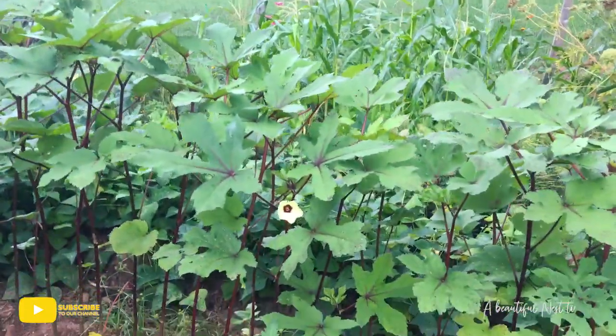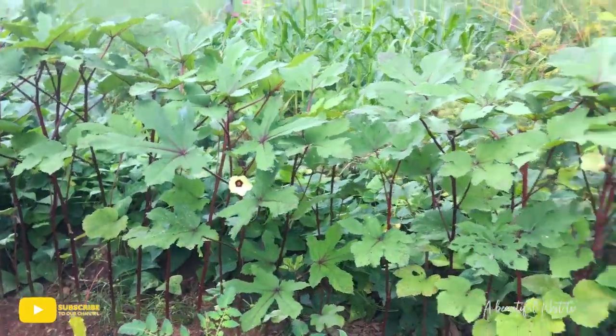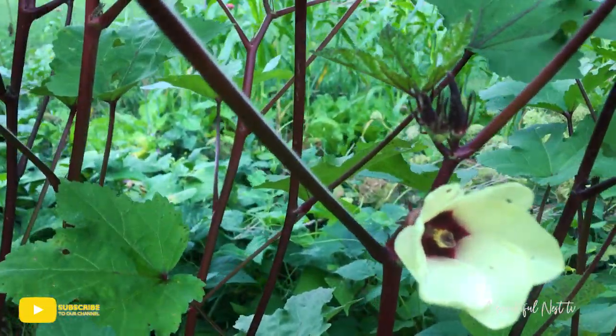And the burgundy okra is starting to bloom now, which is so exciting. See if I can get over here to it, show you the bloom. So pretty.